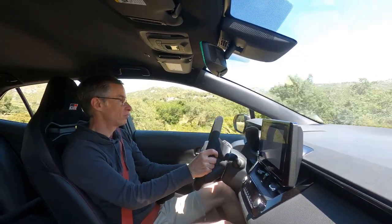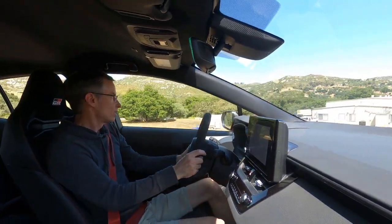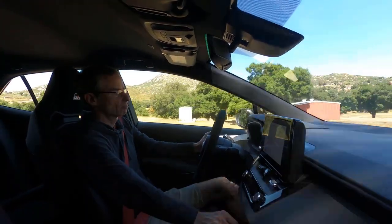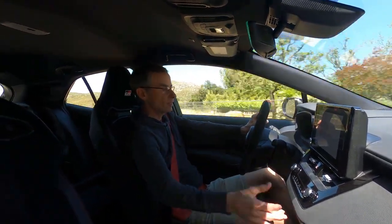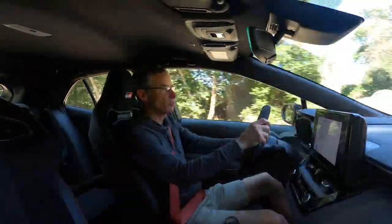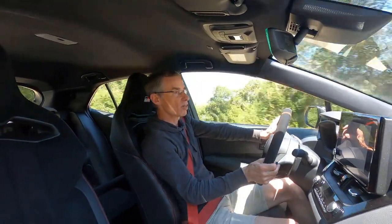Hard on the brakes. Brakes are good too. There isn't an initial bite, but they're very progressive once you stomp on it. So on these kind of back roads, I wouldn't imagine I'm gonna need sixth gear at all. In fact, I'd put it in fifth to go down that hill, but we're back down to fourth gear. Third and fourth is probably gonna be the two gears that you're gonna spend the most time in.